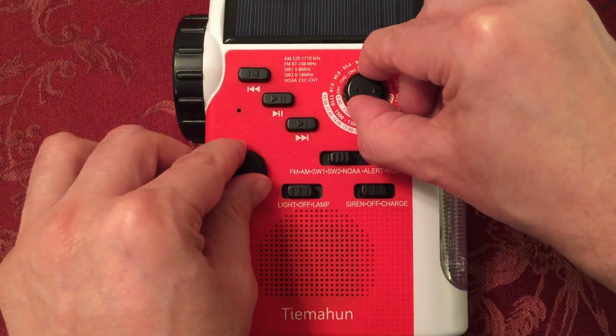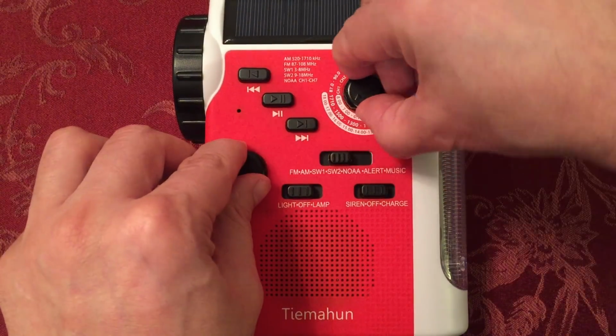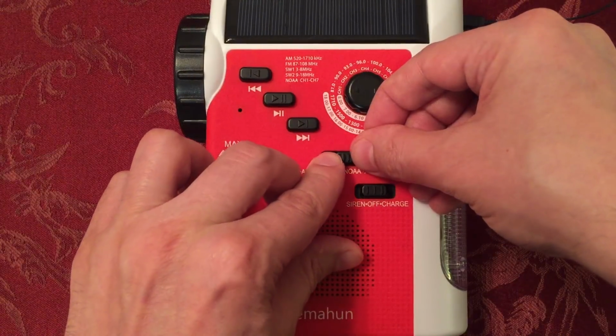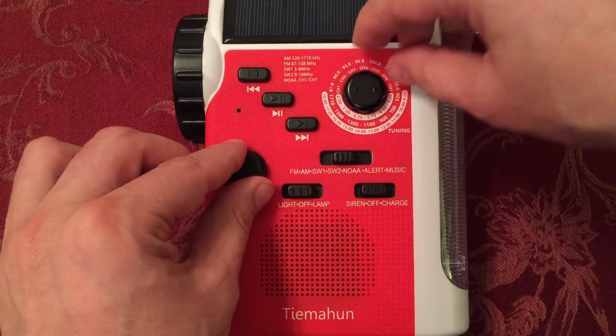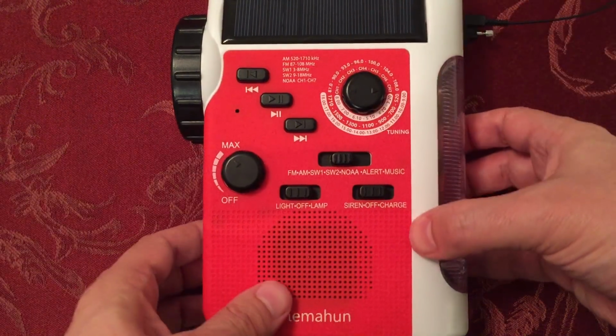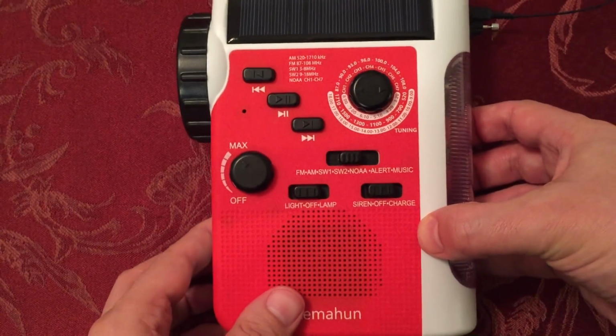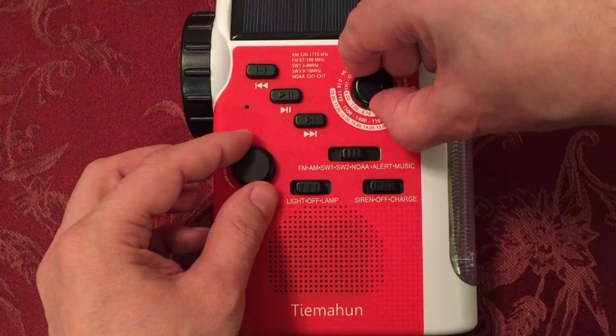Okay, that's band 1. So we'll just quickly go to shortwave 2 just to see if there's anything there. And then we'll go to the AM band. So 9 megahertz. We'll take up to about 15, 14.